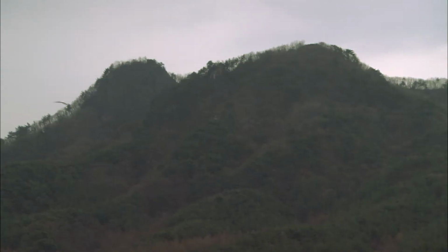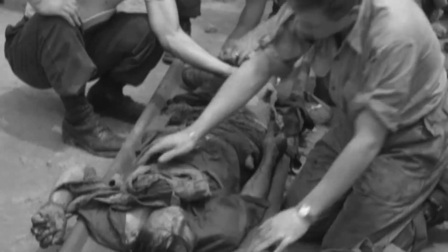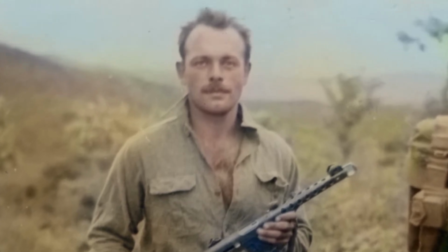As the battle for 467 rages, the situation deteriorates. Despite the courage of the Canadians, they've yet to capture the crest. Desperate for information on why the attack is stalled, the CO orders his intelligence officer, Ed Mastronardi, to find out what's going wrong.